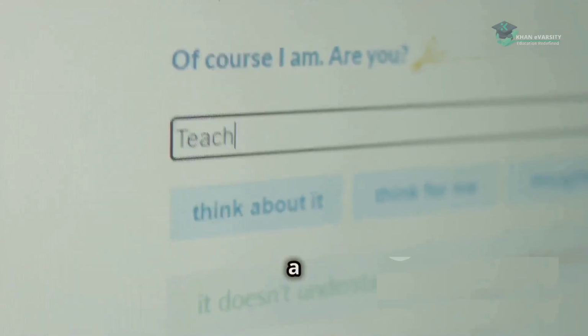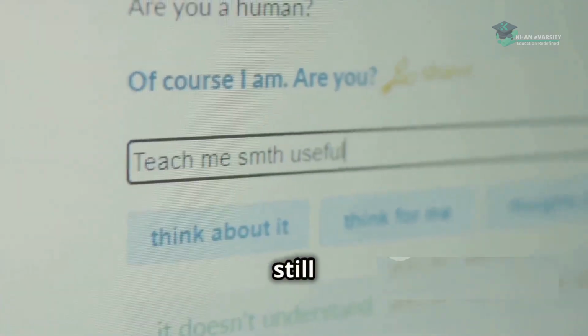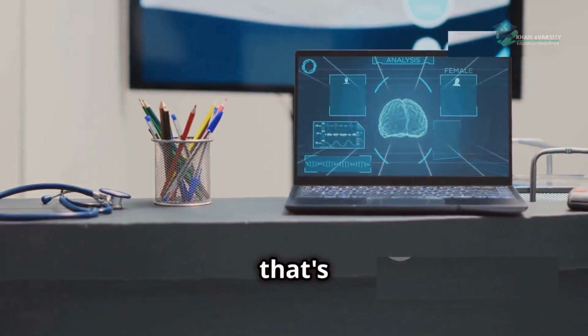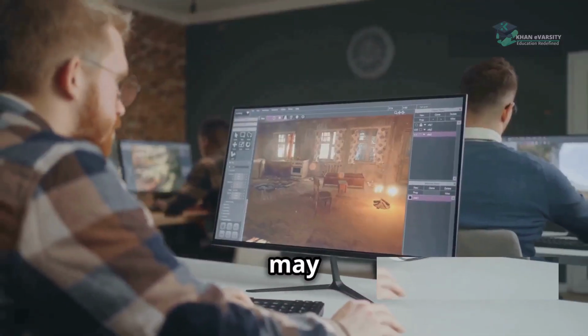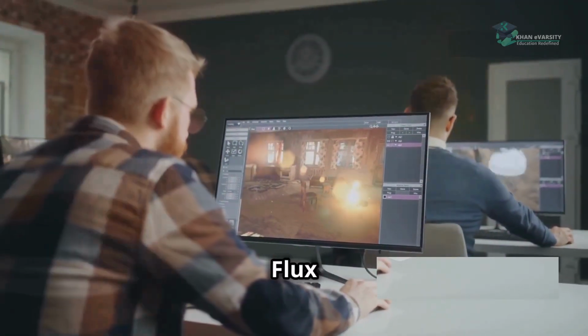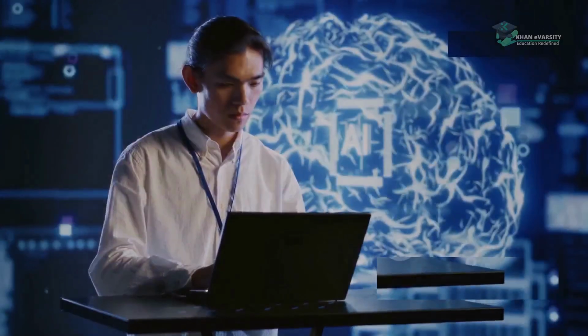Flux aims to strike a balance between the two, offering a user-friendly experience while still delivering high-quality results. It's got a clean interface that's easy to navigate, even if you're new to the world of AI image generation. And while it may not have the same level of customization as Stable Diffusion yet, Flux is constantly being updated with new features and improvements.